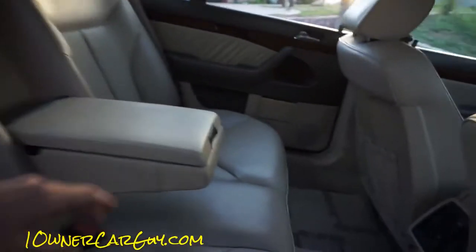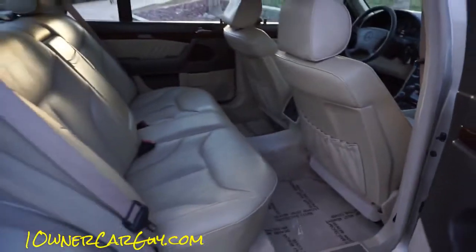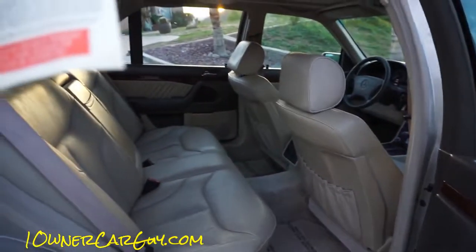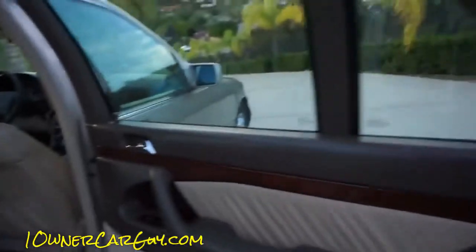Let's see if this does anything here. Probably a penny stuck in there or something. Dang kids. Gold coin, gold coin. Ooh. Ha. That's an old school.